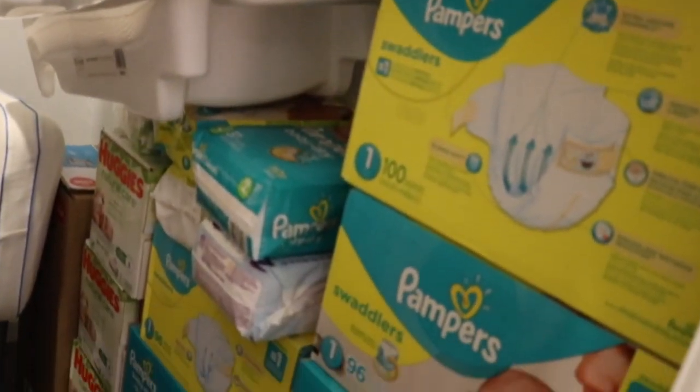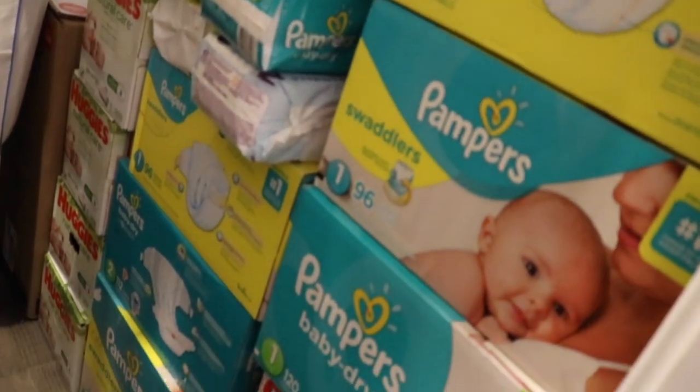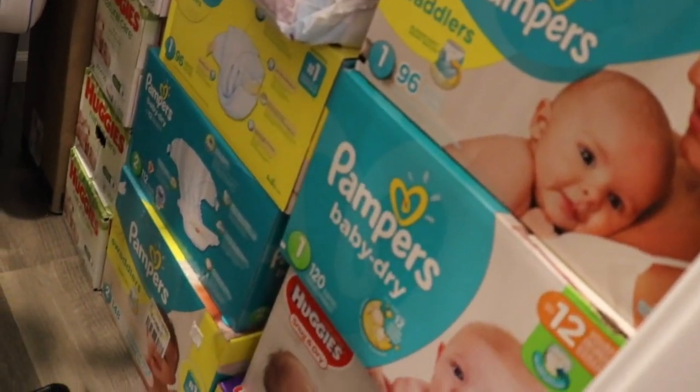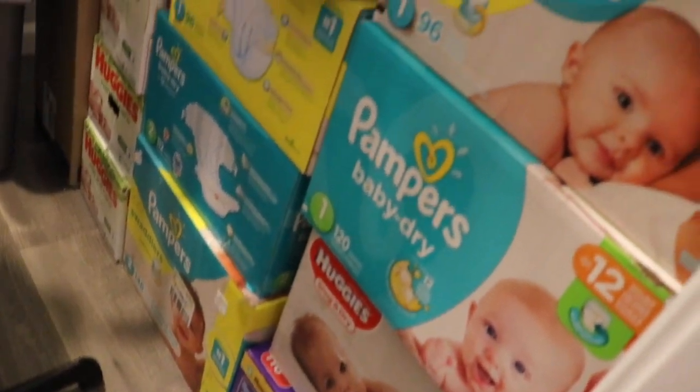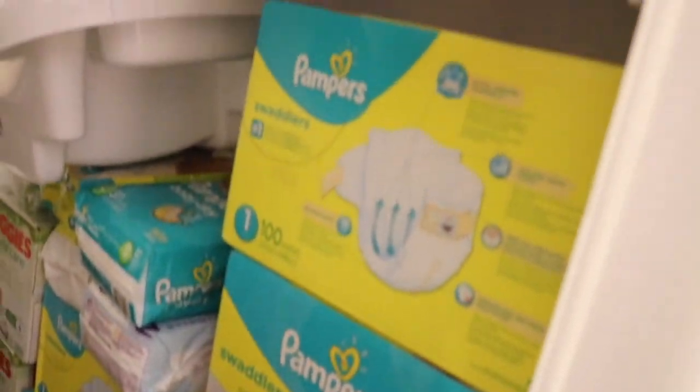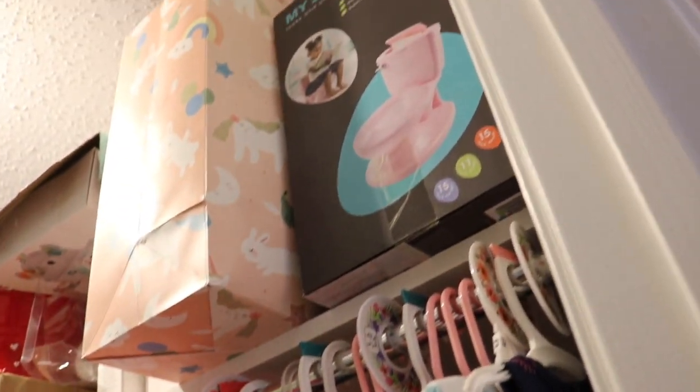Here's that wall of Pampers I was telling you all about. This is just one of those things that make you say, thank you, Lord, because people didn't have to do that. So I tried to organize everything by the stages, ages, whatever was on there. If something was extra, I did store it in a closet if we weren't using it right now. But I just loved how everything came out.